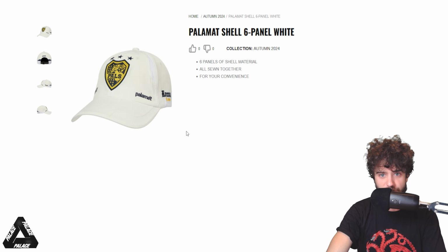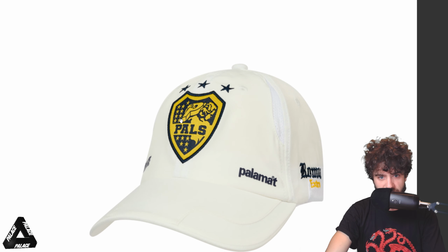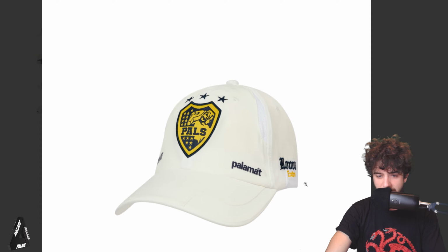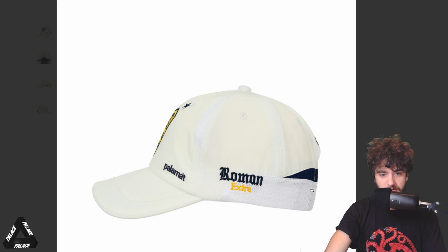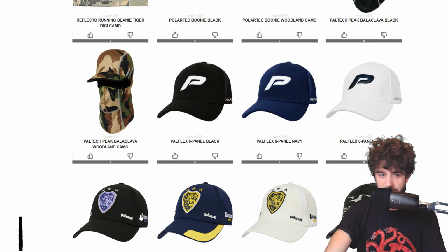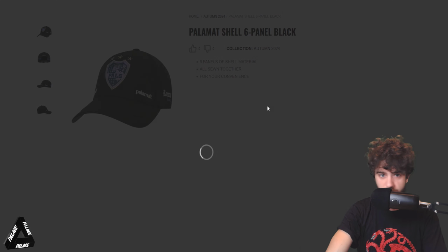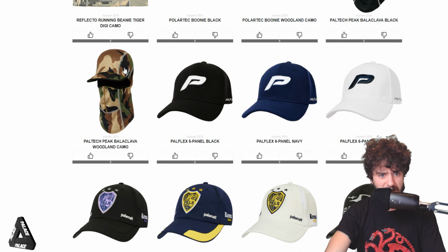Next up, the Palamat Shell 6-panel in white. Six panels of shell material all sewn together for your convenience. And this is like a PALS with a P, some stars on it. Maybe it's like a country Roman extra. I don't know exactly what this is inspired by. Is that like Corona? A Corona logo, mayhaps? I don't know. I can't always get these on the spot, guys. I make these videos and you know there's no script. You can just tell by the way I'm just yapping. But kind of a cool hat right there.